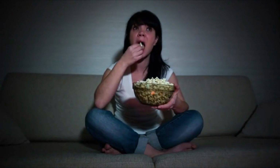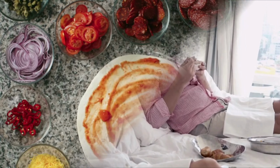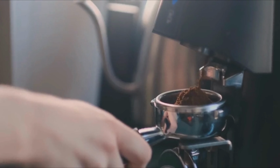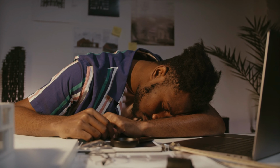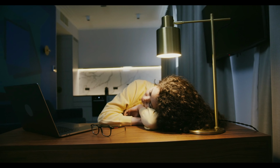Pay attention to what you eat and drink. Don't go to bed hungry or stuffed. Avoid large meals near bedtime. Limit or avoid nicotine, caffeine, and alcohol around bedtime. Limit naps. For those who find daytime napping beneficial, limiting naps to 30 minutes earlier in the day may help them sleep at night.